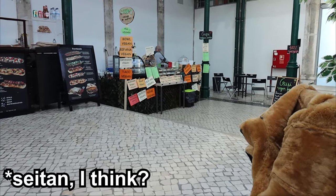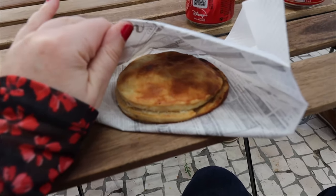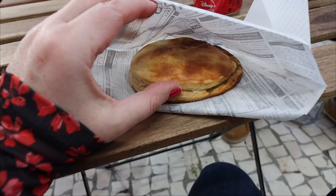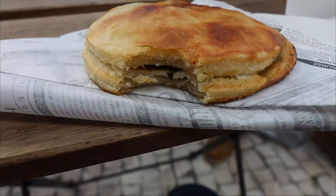Oh, hot dogs. Apparently they do all vegan things there, including bifanas. So I don't know what the ingredients are. When I saw the all vegan stall, I found an appetite that I didn't think I had. I treat myself to an empanada, and it's got spinach, tofu and mushrooms in it. So very looking forward to that. I've had a little nibble. It's good. I highly recommend.